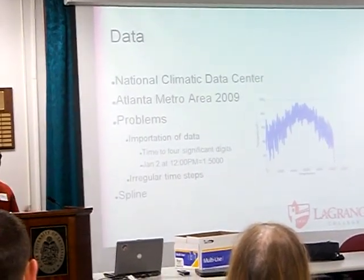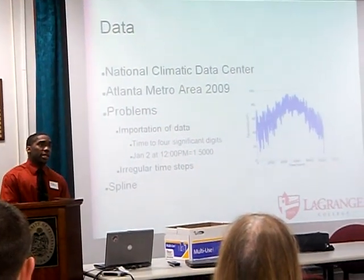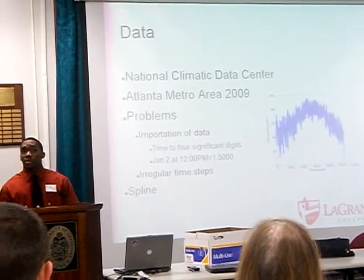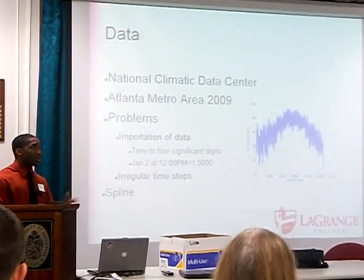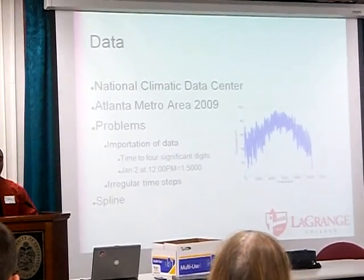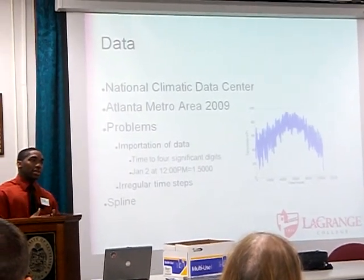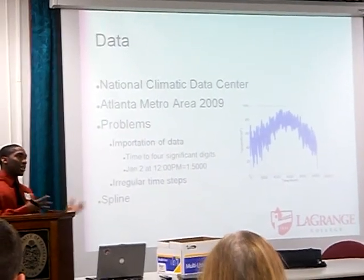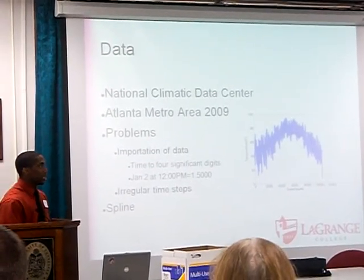So our data. It's kind of interesting. Back in October when I approached Dr. Ernstberger, he said that in order to model an inside temperature, we need the outside temperature, for either LaGrange or the closest metro area, which was Atlanta, about an hour north of us. So what I did was I called up these weather stations, and not only is it hard for them to predict the weather, it's hard for them to give me information.